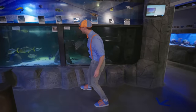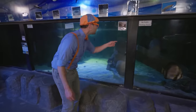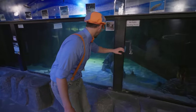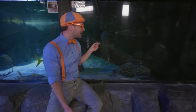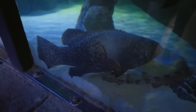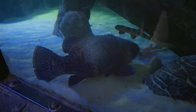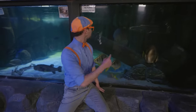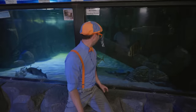Look over here. Wow, this is a big tank. Whoa, do you see that fish way over there? Yeah, there's a fish way back there. It's so big. It's a bumblebee grouper. Actually, they live to be 80 to 100 years old. But this one's only about 10 years old, so it's gonna get way bigger.